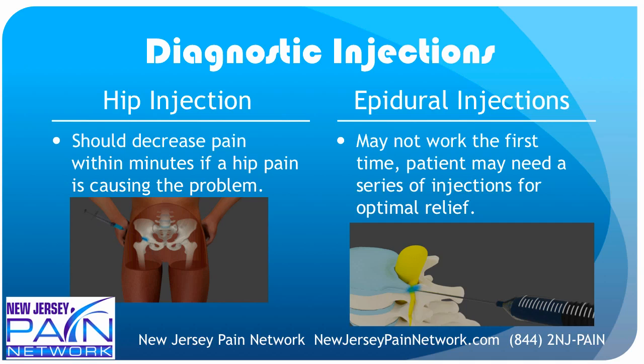So the best way to tell is through a diagnostic injection, because you may have hip arthritis on an X-ray but a patient who's not having symptoms from that, and you also may have spinal stenosis on an MRI but a person who has no symptoms from that. The best way to tell is with a diagnostic injection. If you have a hip injection with numbing medicine put into the hip and maybe some steroid, it should decrease pain very quickly if the hip is the source of the problem. If the spine is the source of the problem, then an epidural injection can relieve pain very quickly. It may take a couple of those, but it should help very quickly.